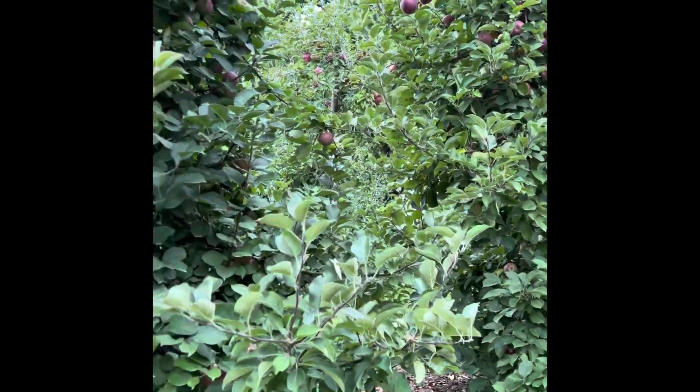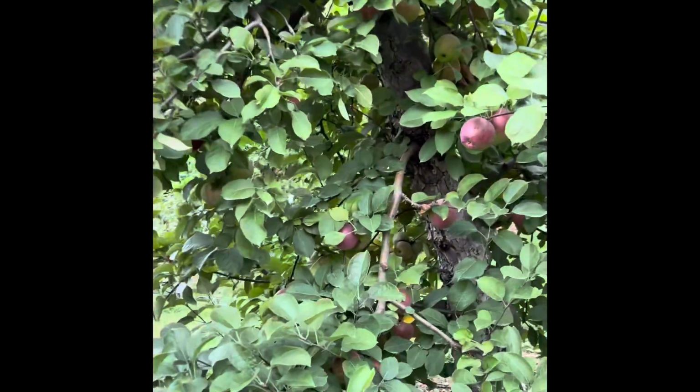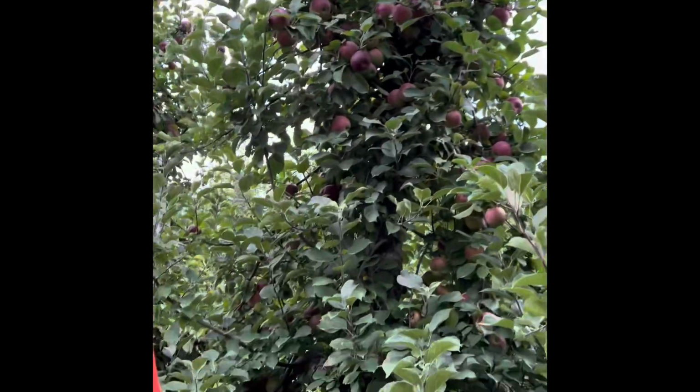Go for it. How can you tell if they're ripe? Because they're all the same color. They're all red. Right? I don't know which one to grab yet.